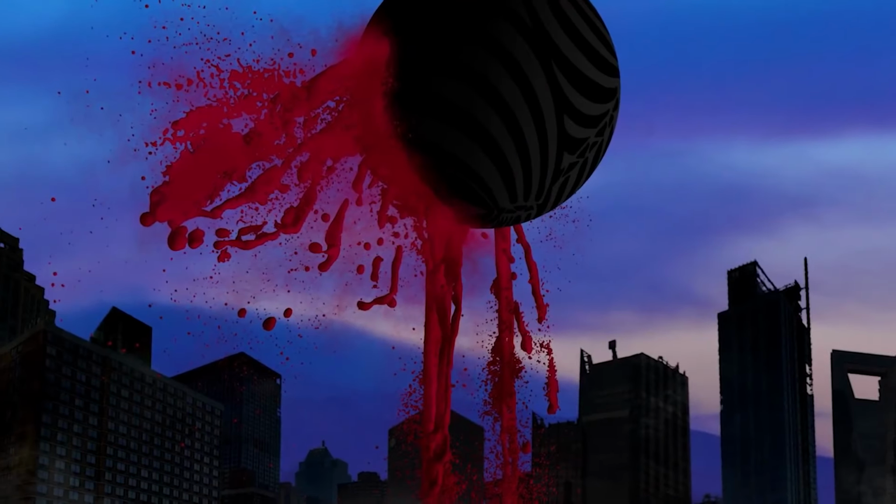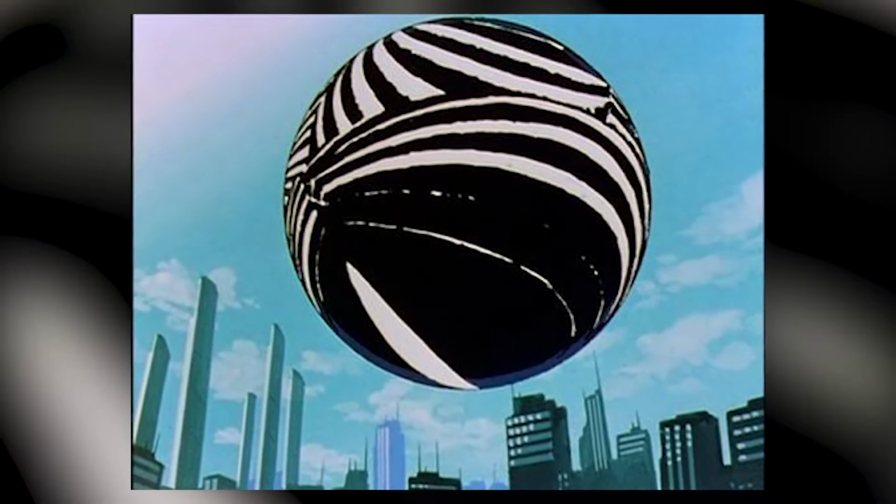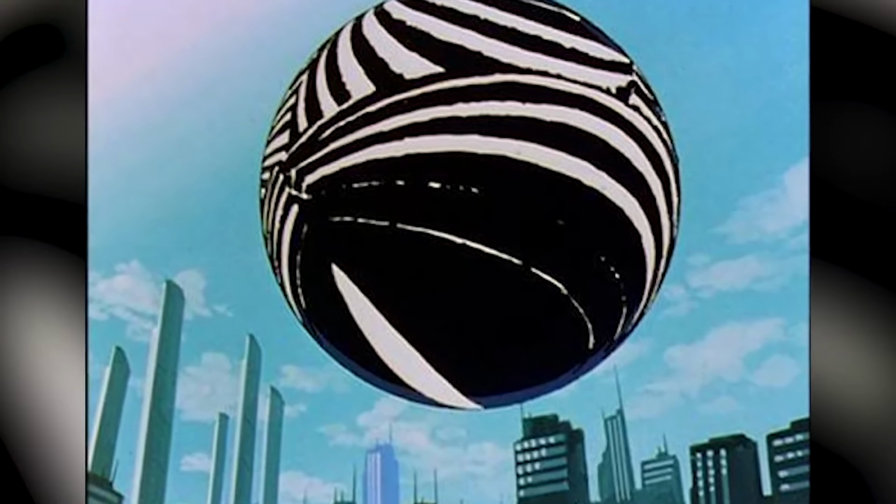And while some of them have vaguely humanoid shapes and relatively easily understood powers, others can be absolutely eldritch in nature. Take Belial for example. It takes on the appearance of a gigantic black and white sphere with an impenetrable defense. Anything that attempts to hit it will phase right through it, and Evas that go up against it often end up in its pocket dimension.